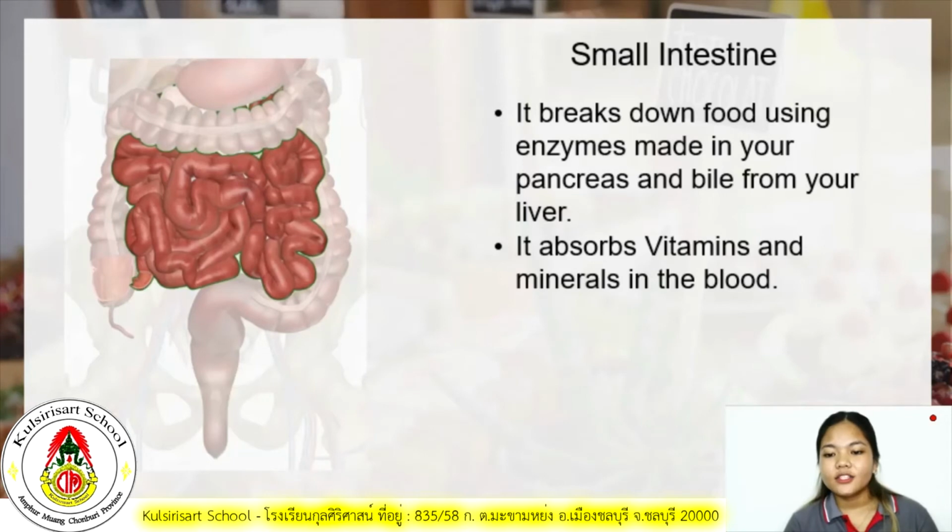Now, what is the next organ in the digestive system? It is the small intestine. What are the two functions of the small intestine? You can see here in the picture, the small intestine. The small intestine breaks down food using enzymes made in your pancreas and bile from your liver. Okay, so remember we've mentioned the different juices that our digestive system produces. The first one comes from the stomach, which is the pepsin and the hydrochloric acid, and these two are called your gastric juices. And we have now the pancreatic juice, which is produced by your pancreas, okay?